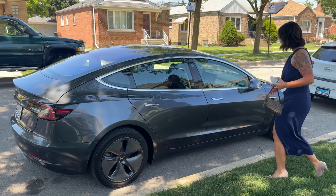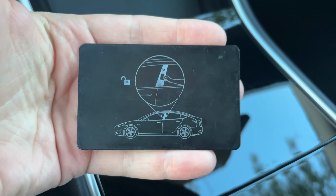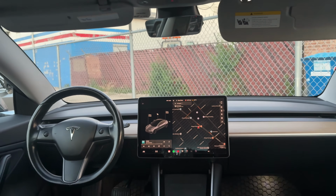It's pretty sweet. The owner of our Tesla met us for our pickup. It was just like a, hey, how are you? Any questions? Nope. All right, have a good time. He did give us the key card, which you would use to lock and unlock if you don't use your phone, but he could have also just as easily left the key card in the car for us if he wanted to.